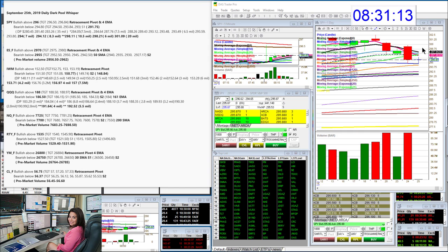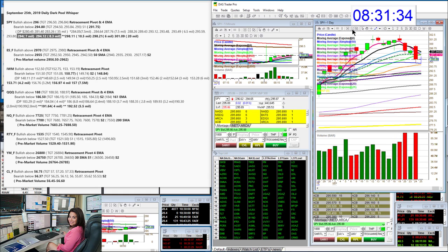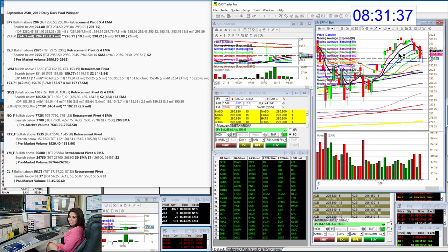Okay, so we're going to be bullish above 296 again for that retracement trade, bearish below 294.80. Keep in mind that 294 and 294.12 are old, not that old actually, I want to say a couple weeks old dark pool levels. All right, those are pretty major levels from back here. And those are going to be really key. If we can't hold those, that's going to be uber bearish. All right, so watch that 294, 294.12 level.